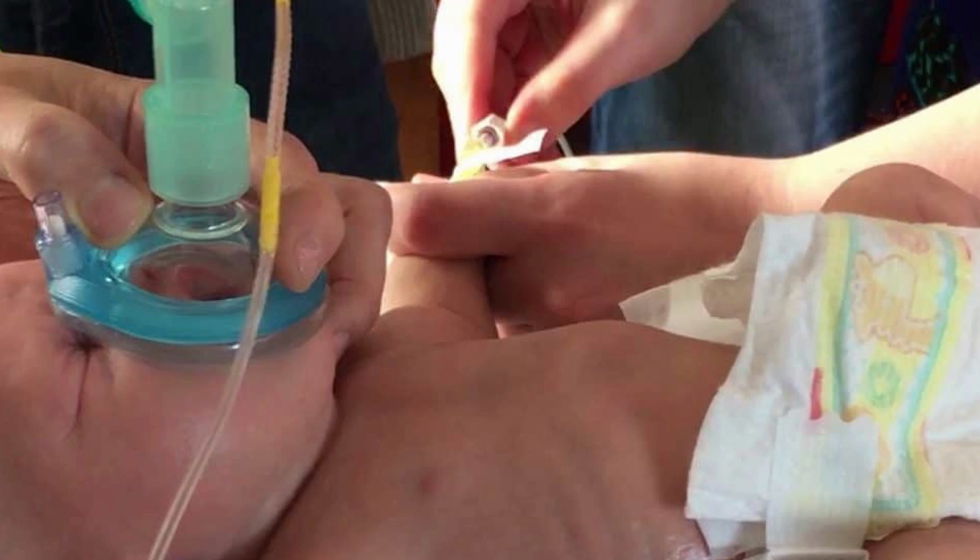And obviously when the child first presents, getting that initial access can be very tricky. And I think it's widely accepted now that if that's the case and peripheral access is difficult, most people will insert an IO and then look for more intravenous access at a later stage. So that's not something I'm going to have to mention because I think most people are doing that.